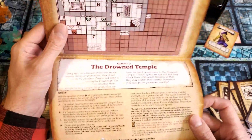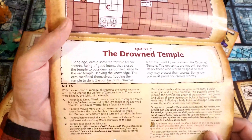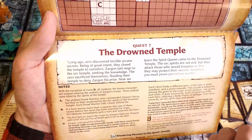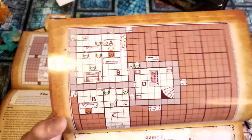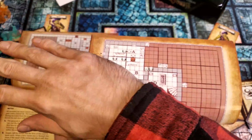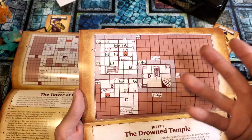Quest 7 includes the Drowned Temple, and the quest note reads, "With the exception of Room D, all creatures the heroes encounter are undead wearing the uniform of Zargon's troops. These undead were killed by the spirits of the temple." Now, you don't exactly have enough minis to represent all of the enemies in this quest with your new additions. You still can, of course, represent these minis with variations of that mini.